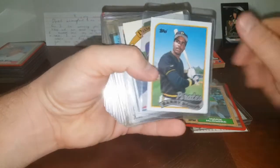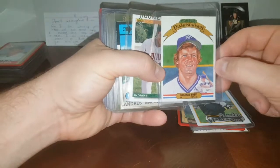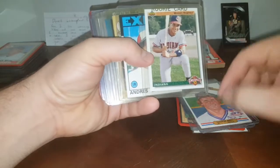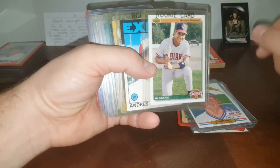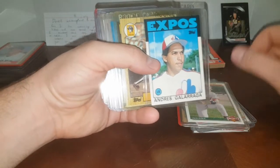Nice '89 Bonds. '82 George Brett Diamond King. I love Diamond Kings, especially autographed. It'd be so cool to get that autographed. George Brett, I have seen him sign a little bit in Cooperstown, but usually he does it pretty angrily. Manny Ramirez rookie. Andres Galarraga, Topps Traded.